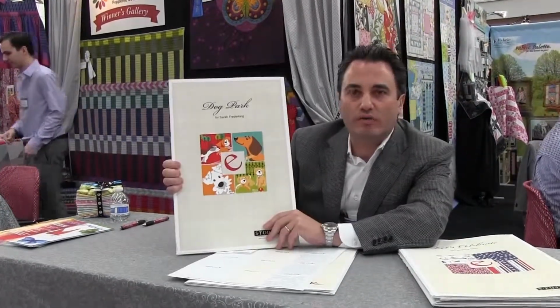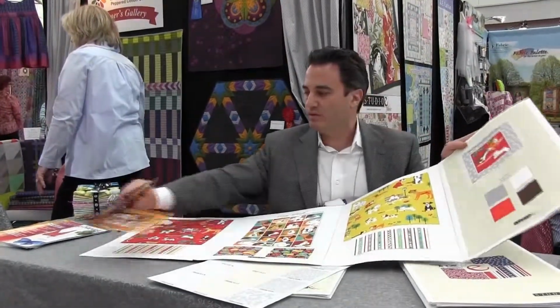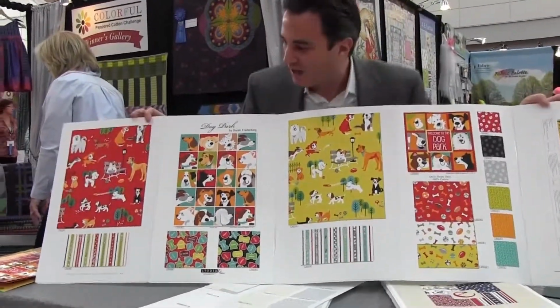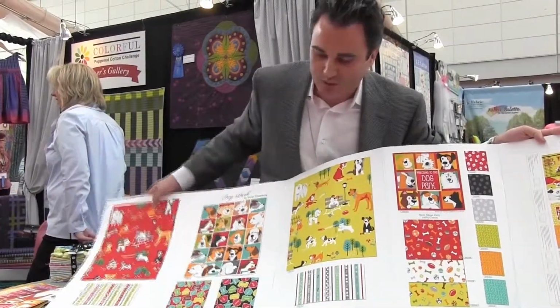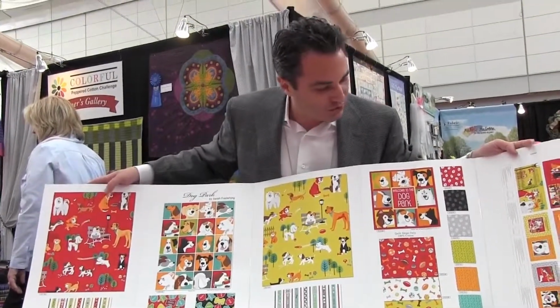The next line is called Dog Park by Sarah Frederick King. This is a big card. This is 17 SKUs in this line. And we have, of course, all the different dogs. We have the little dog tags with all the dogs' different names. And my family dog, Cookie, her name is right there. Hopefully your dog's name is in there too.